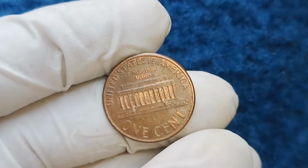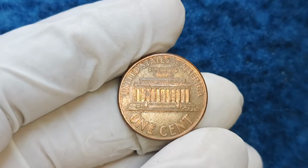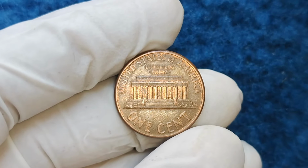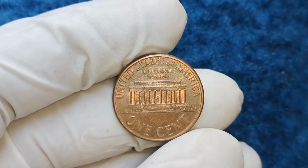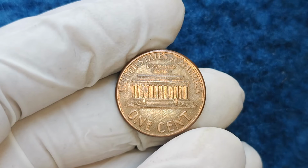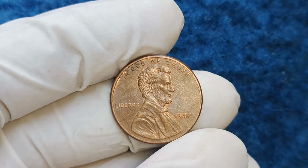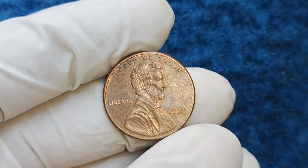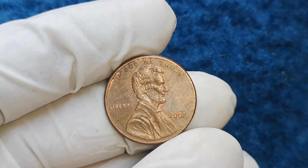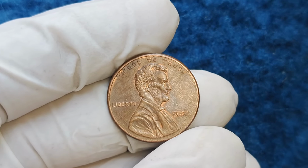Alright, so let's break this down. The 2002 Lincoln penny isn't exactly ancient. This isn't some dusty relic from the 1800s. It's a fairly modern coin, which makes the fact that it's worth so much even crazier. Most pennies from 2002 have a mint mark, either D for Denver or P for Philadelphia. But some pennies were minted without a mark, and those, my friends, are where the real treasure lies. And now, you might be thinking, okay, so a mint mark is missing. Big deal.